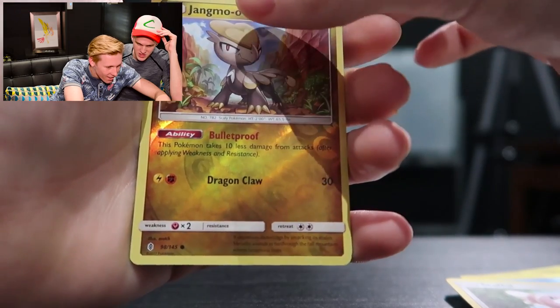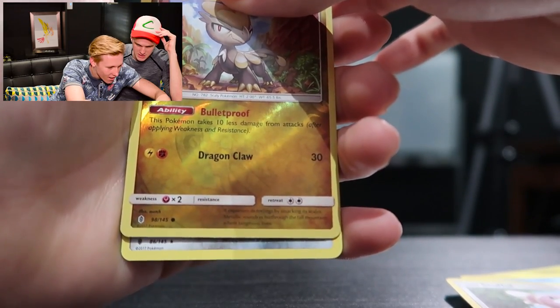Vanillite. Alright, okay, you have to get a holo here or you lose. Because your reverse is a common. Jangmu, you need a holo. It needs to be holo. All right. You tried so hard to come back and you just can't do it. You just can't manage it. All right, let's open the last pack anyway, but it's 3-1.